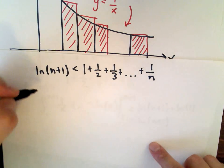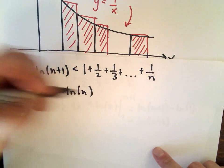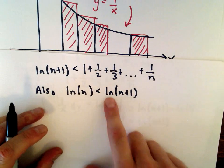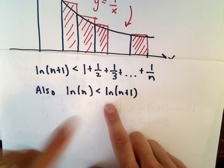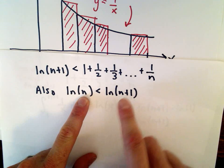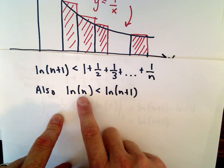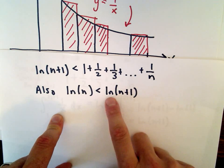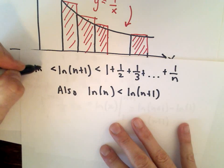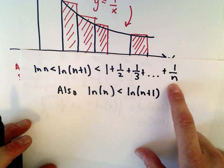But also, another observation: the natural logarithm of n is less than the natural logarithm of n plus 1, because the natural logarithm is an increasing function. The natural logarithm of 10 is less than the natural logarithm of 11, or 12, or 100, or 1,000,000. So definitely the natural logarithm of n is smaller than the natural logarithm of n plus 1. I'm even going to put that there. So the natural logarithm of n is less than all this stuff.